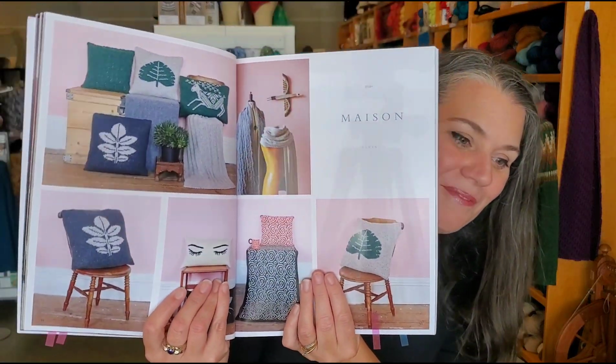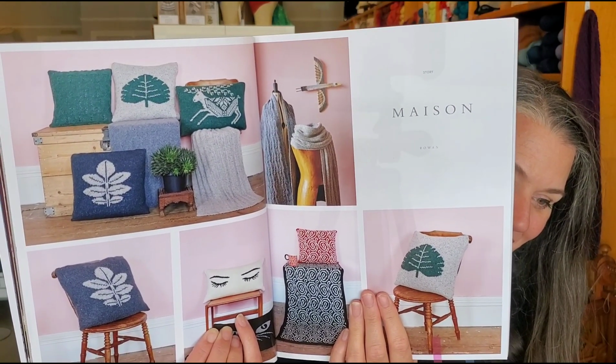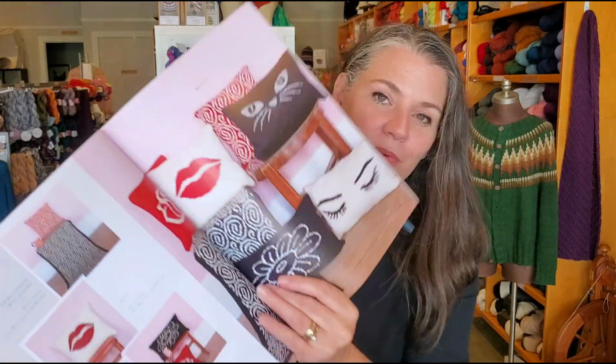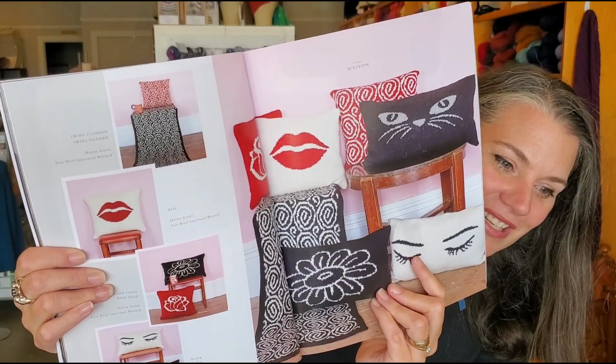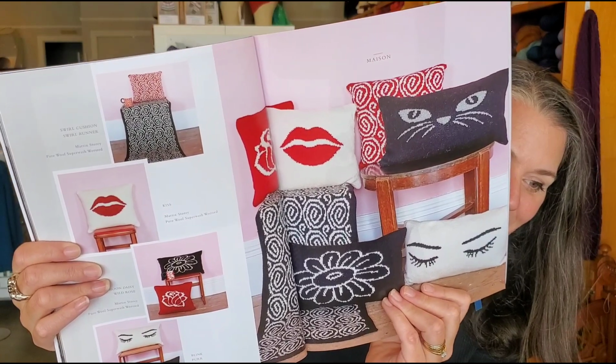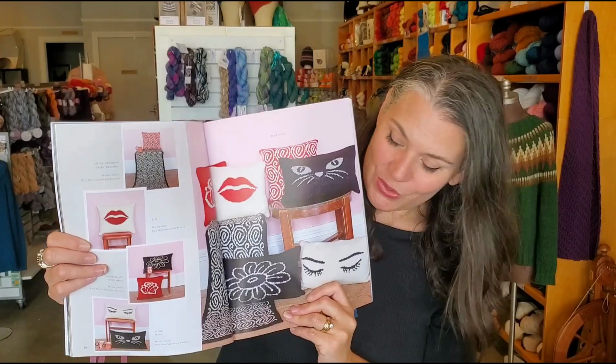Another fun one, one thing that Rowan does really well is designs for the home, and they have some fun intarsia color pillows. So there's some really fun designs in there. These are all by Martin Storey using a DK worsted weight superwash yarn. Here are some really fun patterns. Look at how much fun and bold those are. Kitty cats and eyelashes, lips and flowers, some really pretty geometric shapes. Those are super fun. We have some great yarns that you could use to make those.